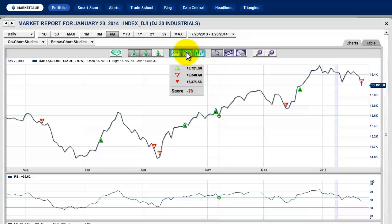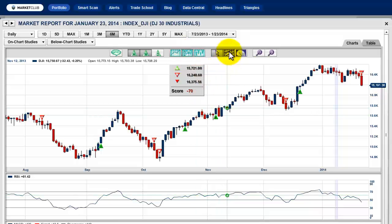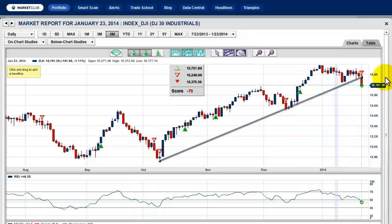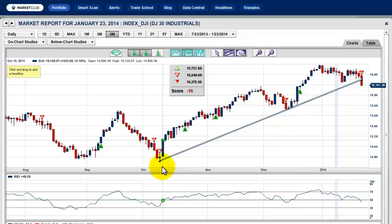I was going to do a candlestick chart and pull up our trend line tool. Just click here. You can see a little yellow box there that tells you the trend line tool is live. Draw this up here, and bingo, there, close. There's the break of this trend line from last October. Plus, you've just plunged below the 50 line on the RSI indicator. That is not a good sign.